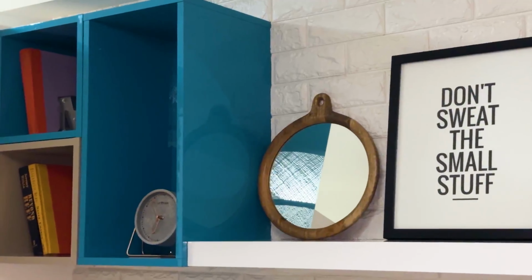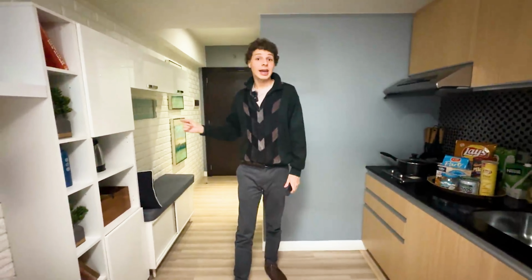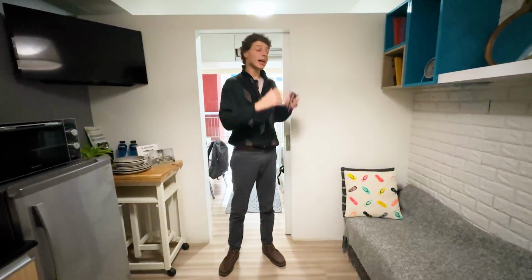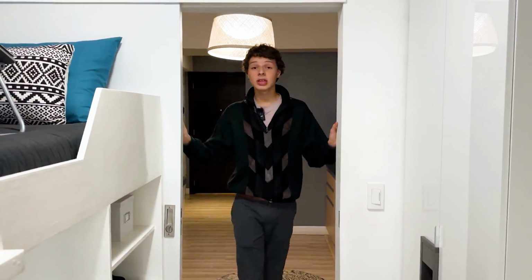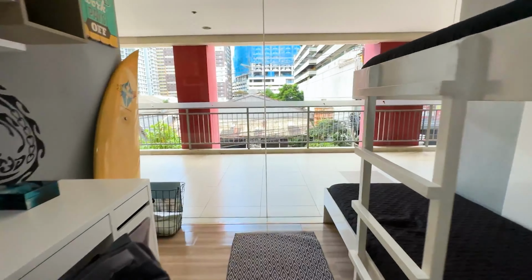You can find this furniture in pretty much any furniture store, like IKEA or Pottery Barn. Overall, a living room and kitchen is actually very comfortable, very nice, despite it being very compact and small. Now, as we move on into the bedroom, you can see that it's actually very small and tidy.